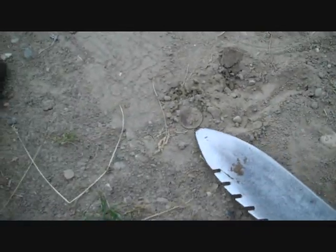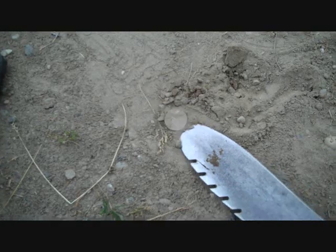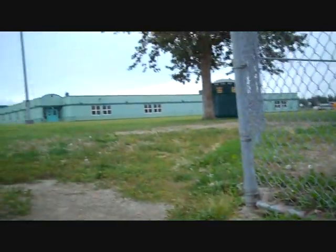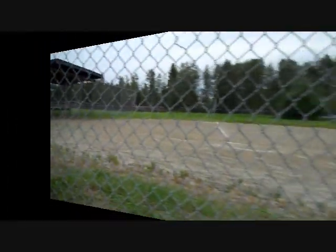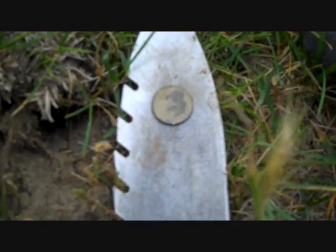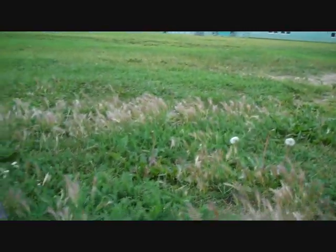Well, just found my first coin of the day. Looks like it's a nickel. I'll keep looking. Hopefully I'll find something better. Next target was a dime. It's getting pretty windy out here.